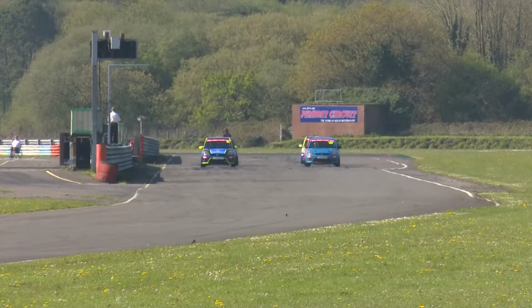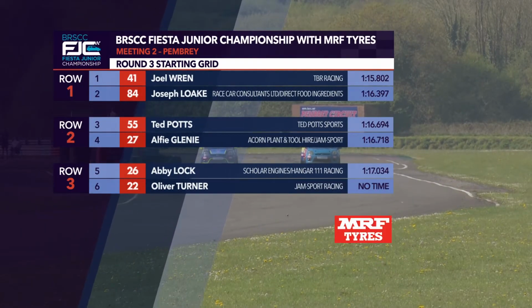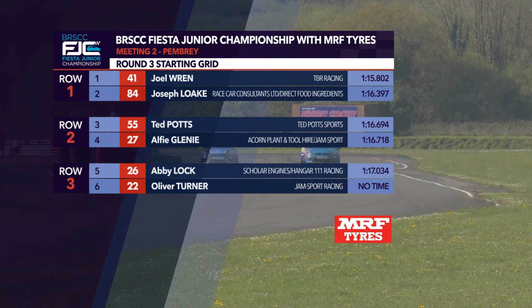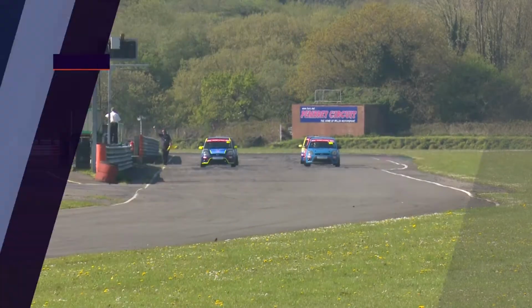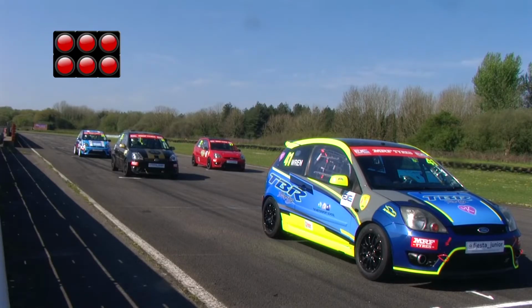First time for the championship at Pembrey, and I know the drivers and families and teams are very excited about being here. And it's Joel Wren who sets the pace in qualifying from newcomer Joseph Loke. Ted Potts on row 2, then Alfie Glennie next to him, Abby Locke and Ollie Turner complete the grid. Perfect conditions, 5-second board shown. We're ready to go racing here.